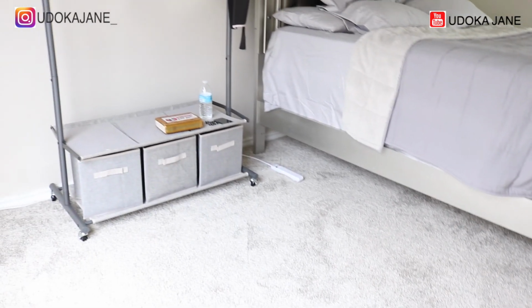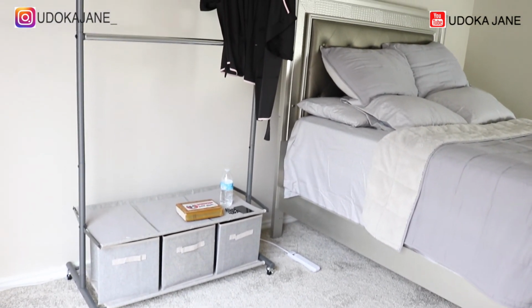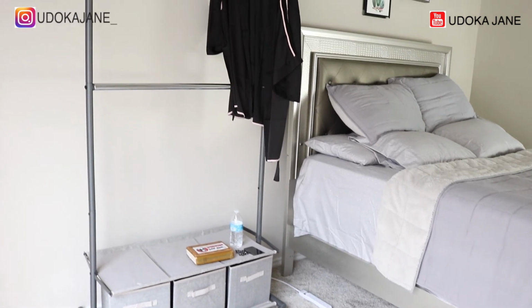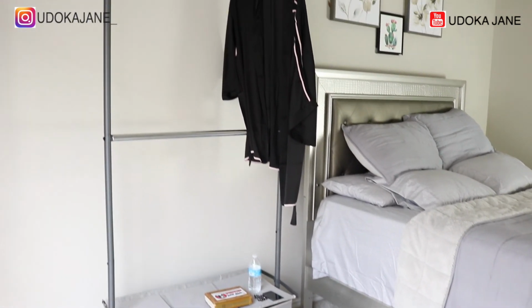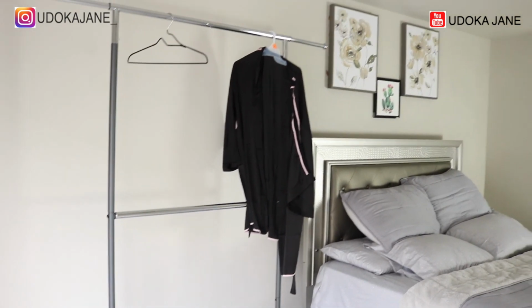This is my rack where I keep my things. It's so easy for me to pick up my outfit whenever I'm going to bed, and when I wake up it's so easy for me to hang it there. So I just put things that I don't want to be going to the closet to pick all the time, but I do need them.